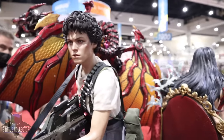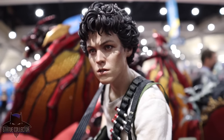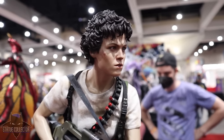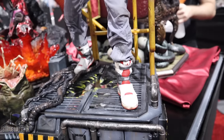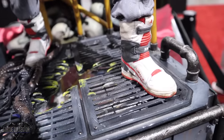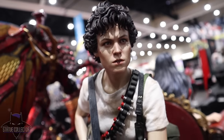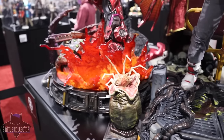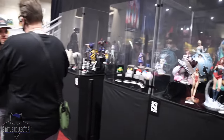Here, of course, you have Ripley. I think she looks really good. The portrait looks really good in person. I don't know if this is the updated portrait, but if it is, it looks really phenomenal. They've definitely improved it, in my opinion. Great detail on this one. I just feel like that likeness is very, very good. Of course, you have the side over here as well, which looks awesome. All right, so let's head over this way and see what else we got.